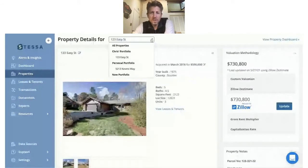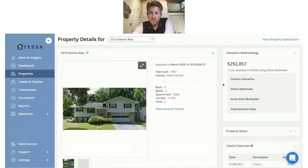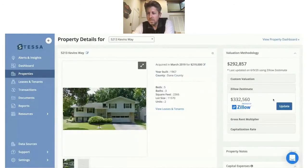So I think those are the highlights on the properties page. There are pickers up here at the top of a lot of the pages where you can switch between properties, so it's real easy to jump to another property. We'll see, maybe we've got a valuation to update here too. The market is hot. All right, so that's properties.